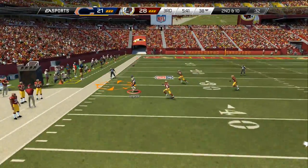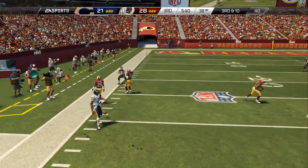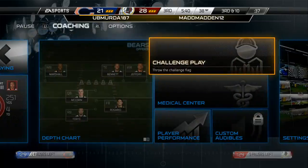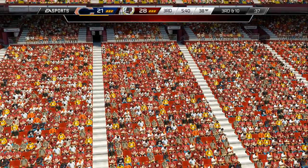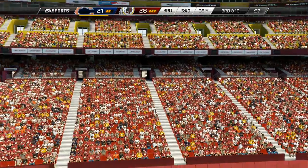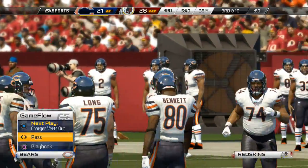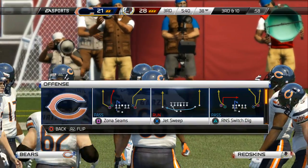Looking to go deep. Caught it. Let his feet around. Has his pass ball. They went for the big play. Time, but just couldn't connect. I love it. I love it when offenses and quarterbacks throw the football down the field. Big plays winning the NFL.